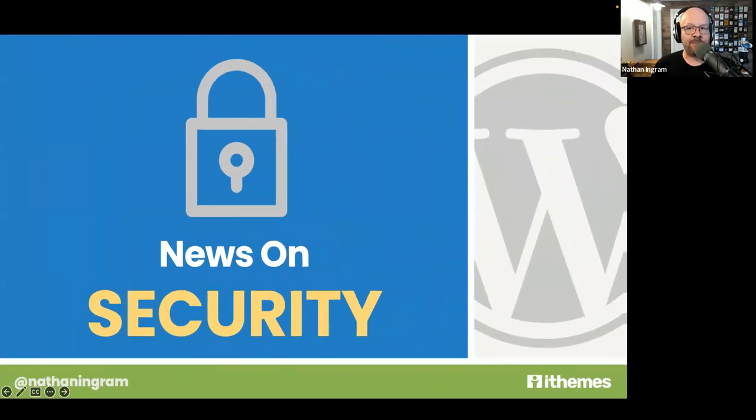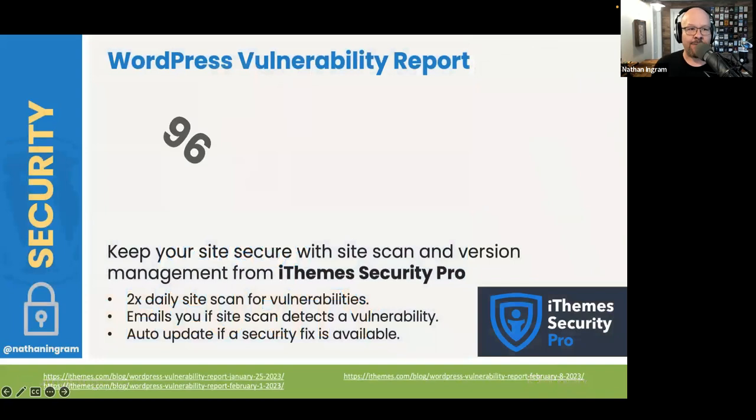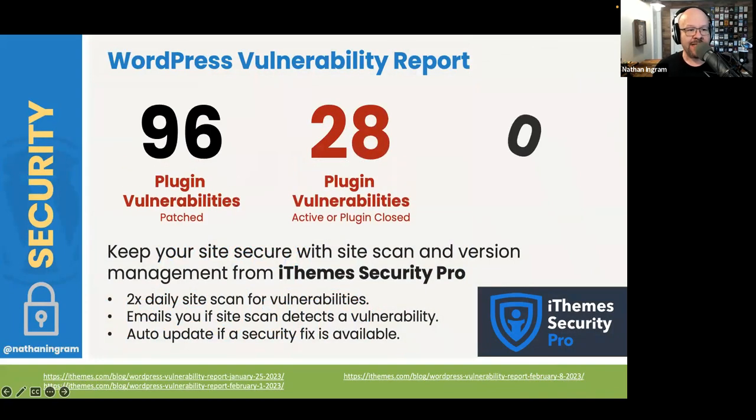All right, let's pivot to some security news. We have a lot to talk about in the security world, starting off with our monthly vulnerability report. 96 vulnerabilities were patched. This number, thank you, Chris, should be 36 plugin vulnerabilities are currently active, or the plugin has been closed. No theme vulnerabilities in the last month. That's pretty cool.